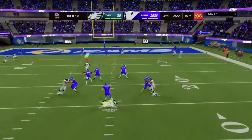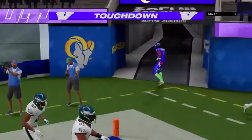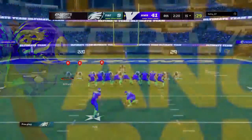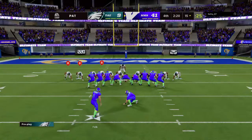Cunningham. And give him another 6. It's caught for a touchdown, and the blowout continues. Even though they've got this big advantage, Charles, they are not taking their foot off the gas pedal right now.